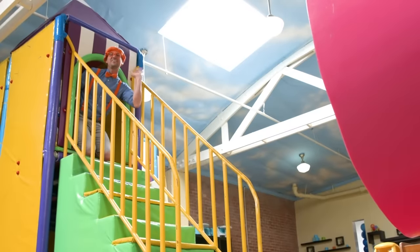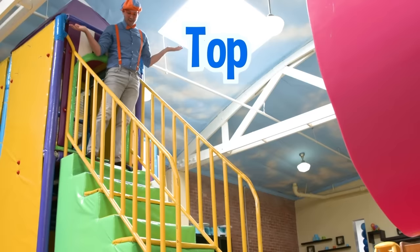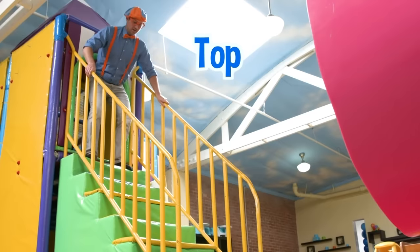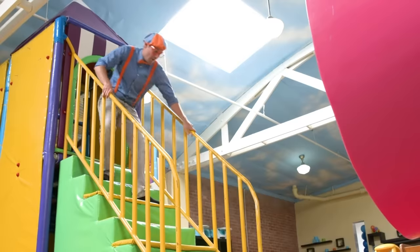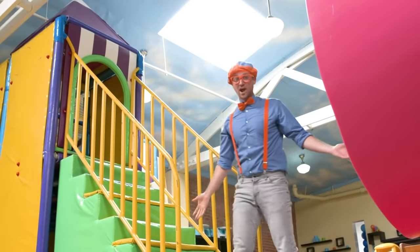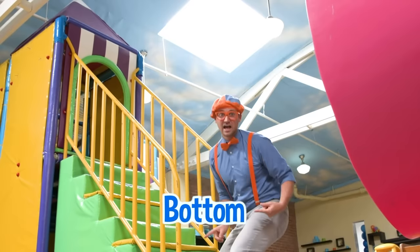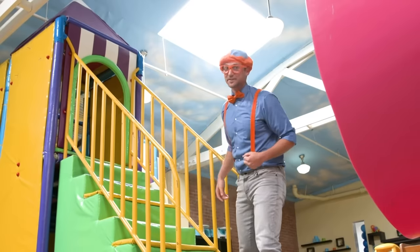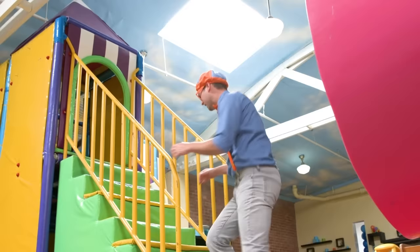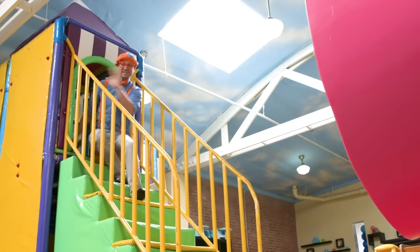Hey! Hello down there! Look, I'm at the top of the stairs. Now I'm going to climb down. Whoa! Now I'm at the bottom of the stairs. I should probably climb up to the top of the stairs. Woohoo! Bye-bye!